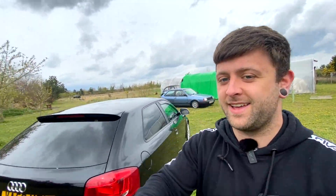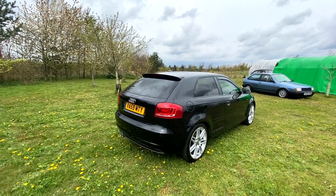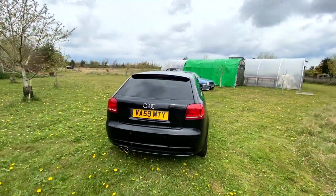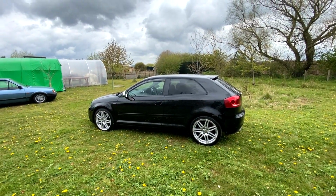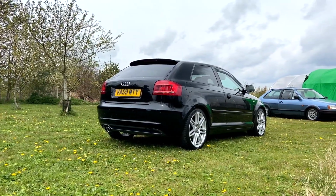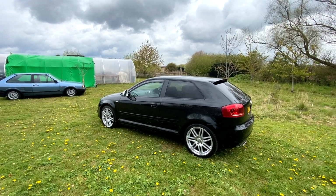Okay, so first thing I'm going to go into that really annoys me is the back of these cars. If you've got a 3-door or a 5-door, you get a completely different car effectively. Now, I am a big fan of a 3-door car. I do think that this looks quite nice. It's not a bad looking car at all for the money. But I've got to admit, you guys and girls that have got a 5-door, I am a little bit envious. If I could have got this car in the same spec, in a 5-door, absolutely hands down, I would have done it.